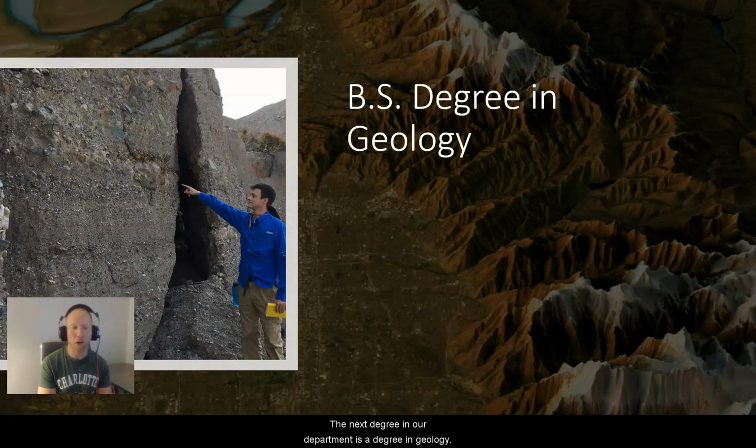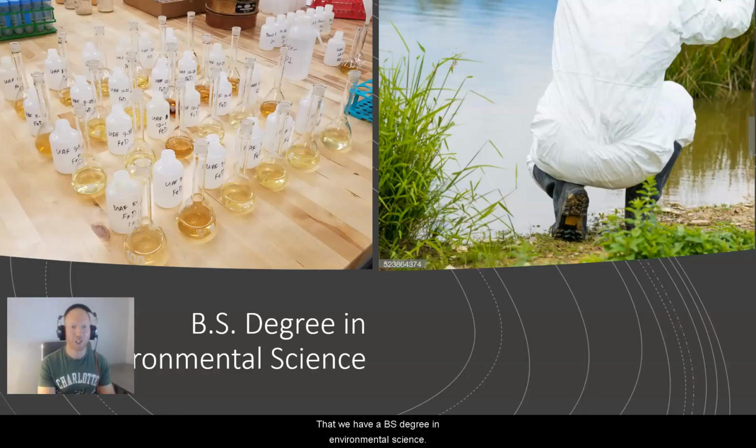The next degree in our department is a degree in geology. And this is a picture of a geology student from this past summer, I believe, out west. And our geologists love to go outside. So if you are into field work, if you like being outdoors and doing field experiments and field work, this could be a degree for you. It's a pretty cool degree. They look down, I always tell them, and I always look up as a meteorologist. So it's kind of a funny thing that we always chat about.